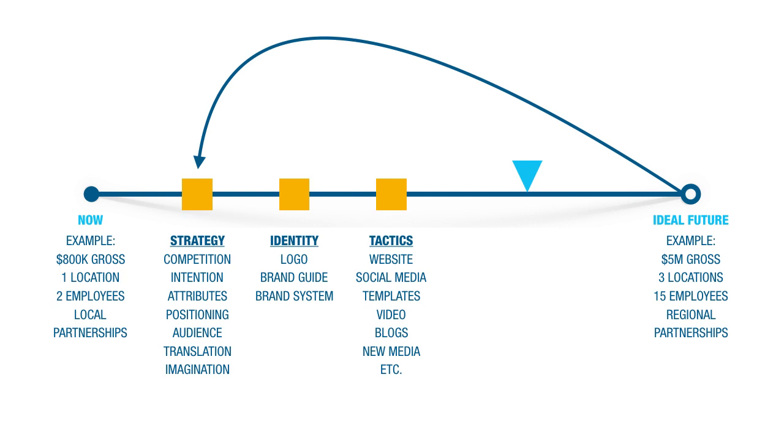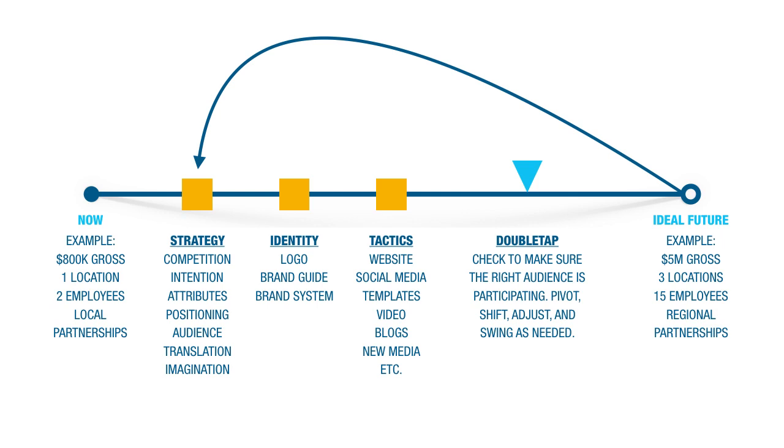And I'm going to go ahead and call this step double tap. If you've seen that Zombieland movie, the double tap is, you hit them again so that they don't get up. Well, that's exactly what this is. It is checking to make sure the right audience is participating. It's making sure that what we're doing is making sense and connecting. And if it's not, making the small shifts, making the adjustments, making pivots or whatever is necessary to make sure that we do start talking to them.